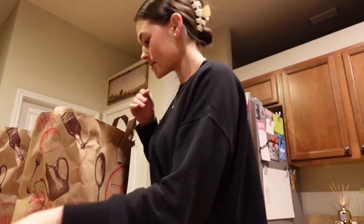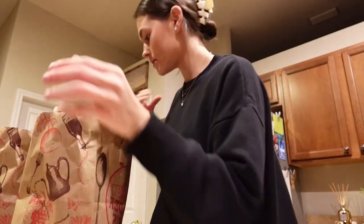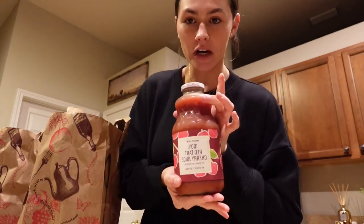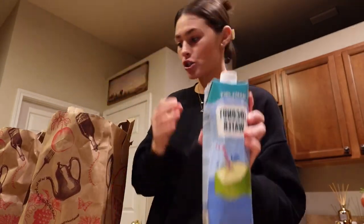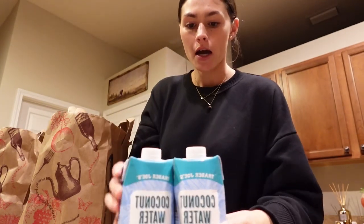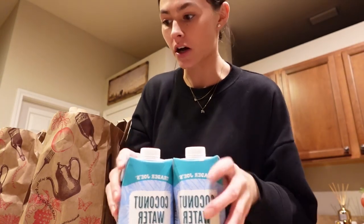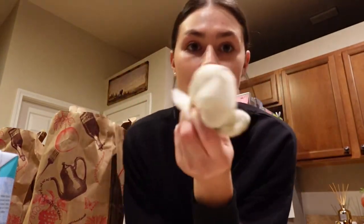So I got some eggs, some mini grape tomatoes, some bananas. I got some tart cherry juice for kind of like a nighttime mocktail. I got two things of coconut water. I like to feed this to the dogs. I also got some garlic powder because I ran out. I got some garlic.